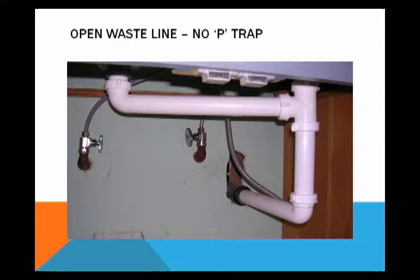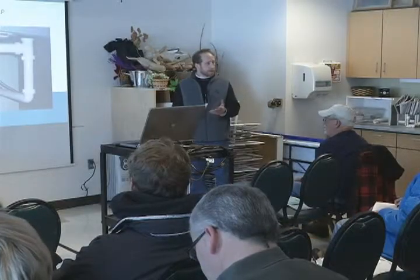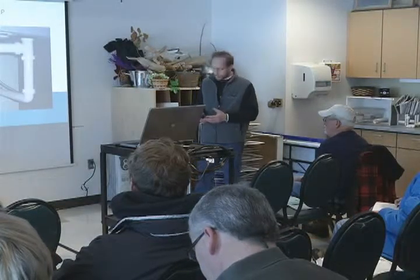You need to have shutoffs on everything? Actually, no. Shutoffs are not required by our plumbing code. You've got a main shutoff at your service entry. That shuts it off so that you can get to your fixtures. It's not a bad idea to have shutoffs, so you don't have to shut everything down and drain out your whole system. But it's not required, so we don't enforce those.